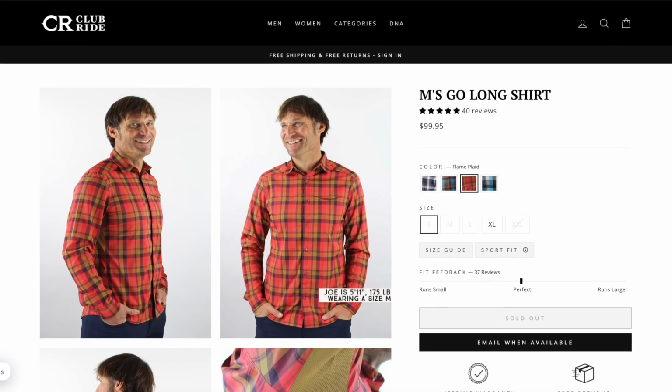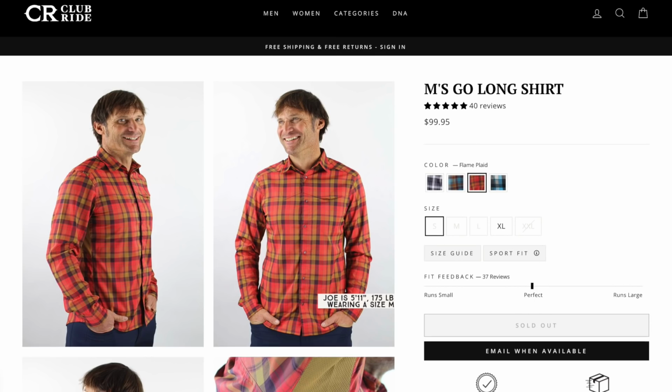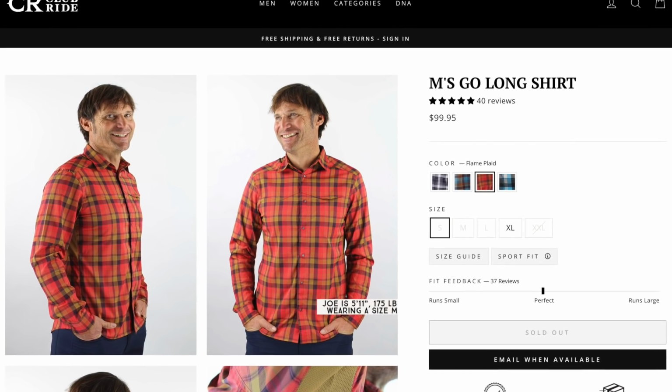Next two pieces are by Clubride, so this is a bike-specific brand. And for full disclosure, these two pieces were sent in for review. This one is their Go Long shirt, and I believe the color is like fiery plaid or something like that.